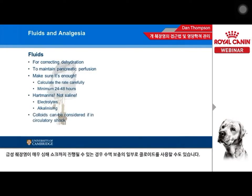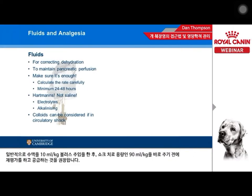In very severe cases of acute pancreatitis, where the patient's in shock, then you can also use colloids as part of your fluid resuscitation. Obviously, if your patient's in shock, then you can use colloids or you can use your crystalloids at shock doses. Normally, we would recommend giving your fluid boluses of kind of 10 mils per kilo and rechecking to assess, rather than just going straight for the 90 mils per kilo that's cited as the shock dose.